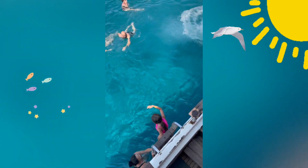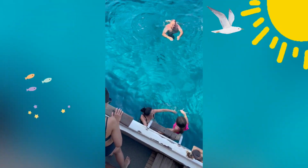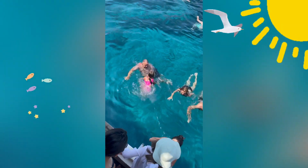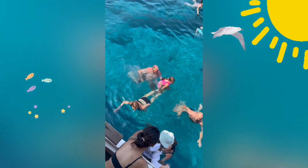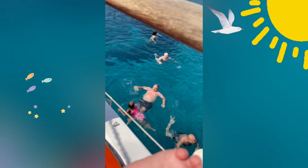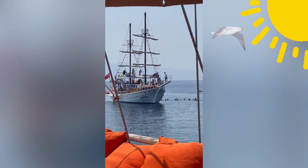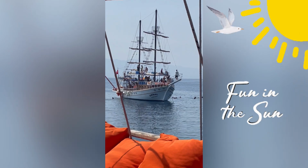Go on, Imogen! And there she goes. Well done, girl. That is another cruise boat that's anchored beside us. They've also got all their occupants jumping off into the sea, cooling down.